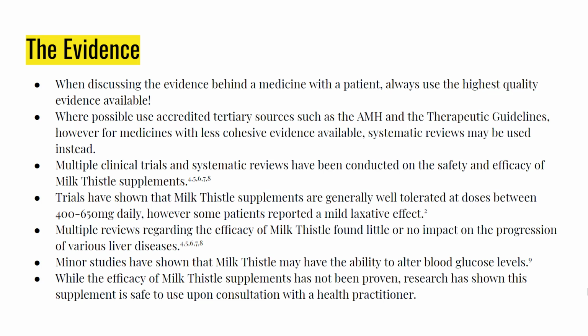Trials have shown that milk thistle supplements are generally well tolerated. However, some patients reported a mild laxative effect. Multiple reviews regarding the efficacy of milk thistle found little or no impact on the progression of various liver diseases. And minor studies have shown that milk thistle may have the ability to alter blood glucose levels. While the efficacy of milk thistle supplements has not been proven, research has shown this supplement is safe to use upon consultation with a health practitioner.